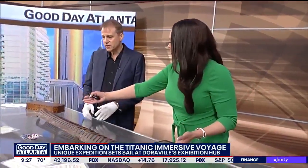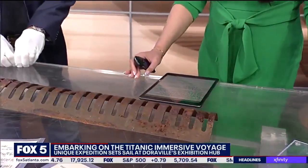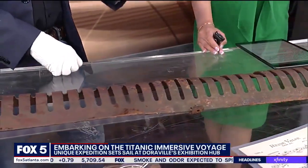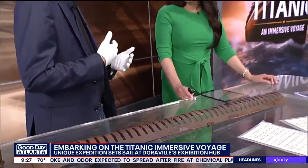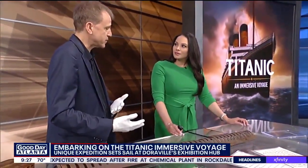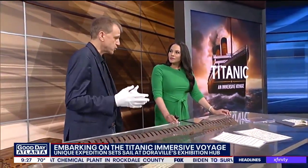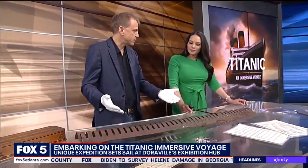So what about this? This is a piece of wreckage from the Carpathia, which was the rescue ship. The Carpathia was sunk in 1918 by a German U-boat. But Carpathia is probably the star of the entire Titanic story, a part of the story that isn't talked about that much, which is something else we wanted to do with Titanic Immersive Voyage, was bring out these other stories.